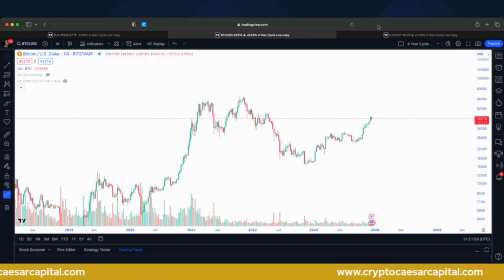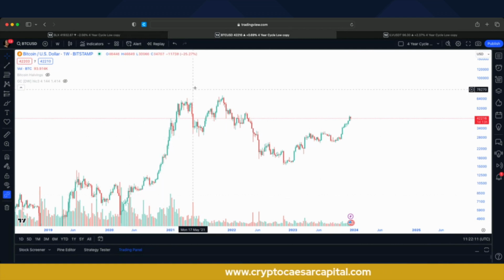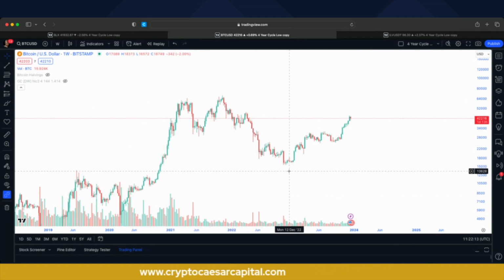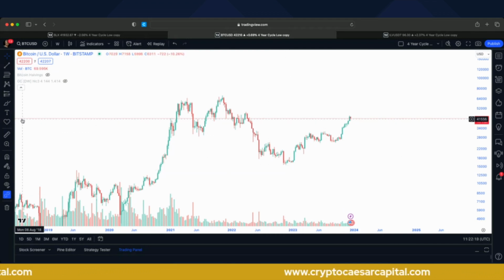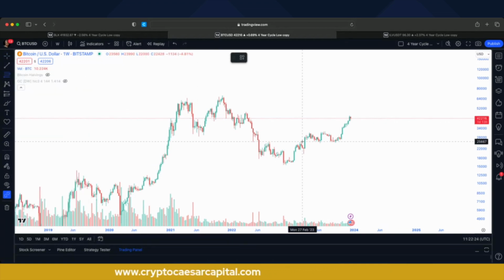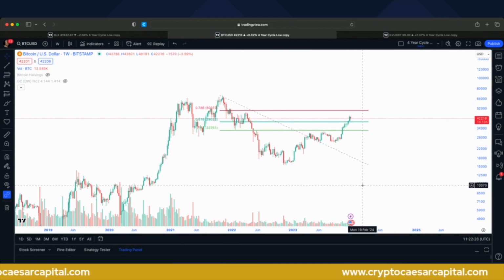It's the 16th of December 2023, and we're just looking at the Bitcoin chart to try and work out what's going to happen next. So let's do this as simply as we possibly can. This is a logarithmic chart, and I'm going to throw a logarithmic fib over it. You've got to use a logarithmic fib on a logarithmic chart. You can't use a linear fib on a linear chart, so that's important.